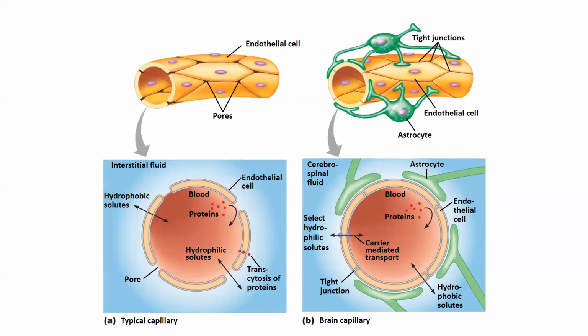And again, this is illustrating that large molecules like proteins will not traverse this membrane, right? Certain molecules would need a carrier, like glucose. So this would be a glucose carrier transmitting glucose from the blood out into the nervous tissue. And then some solutes that are hydrophobic will go right through the membrane, like alcohol, certain gases, amino acids, and so on and so forth.